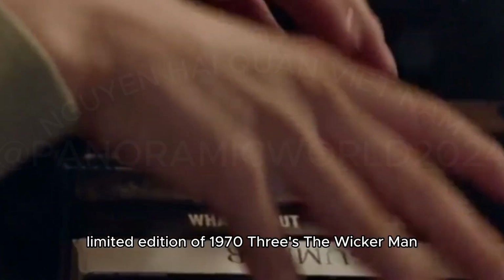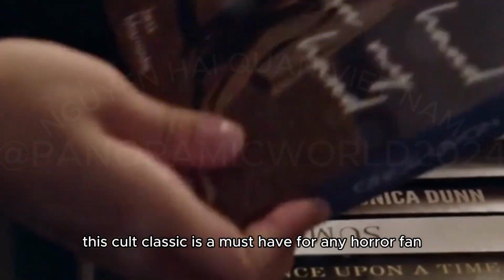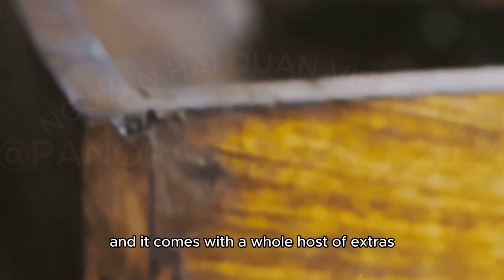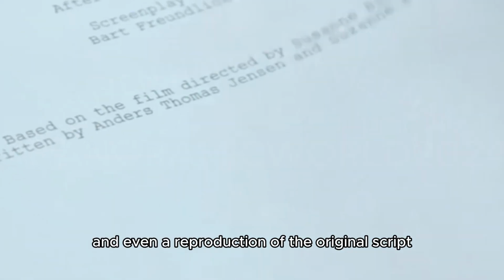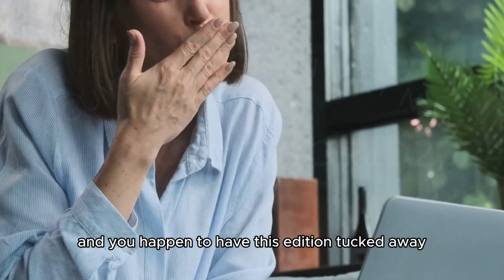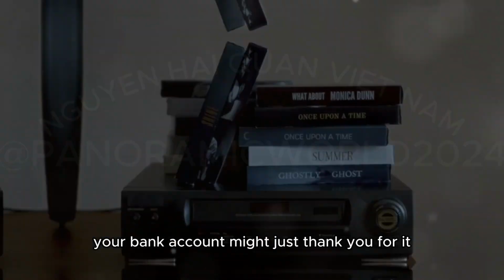The wooden box limited edition of 1973's The Wicker Man could fetch £225. This cult classic is a must-have for any horror fan, and this particular edition is highly sought after by collectors. The wooden box itself is a work of art, and it comes with a whole host of extras, including a booklet about the making of the film, postcards, and even a reproduction of the original script. It's a must-have for any serious fan of the film. So, if you're a fan of creepy folk horror and you happen to have this edition tucked away, you might want to check eBay. Your bank account might just thank you for it.